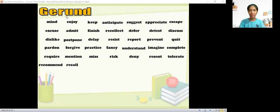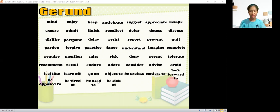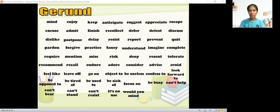So these verbs must all use gerund. Endure, adore, consider, advise, avoid, feel like, leave off. Note there are phrasal verbs too. Go on. It's a set of phrasal verbs that must use gerund. Be useless. Be can be is, am, are, was, were. Confess to. Look forward to. Be opposed to. Be tired of. Be used to. Be sick of. Focus on. Be busy. Can't help.